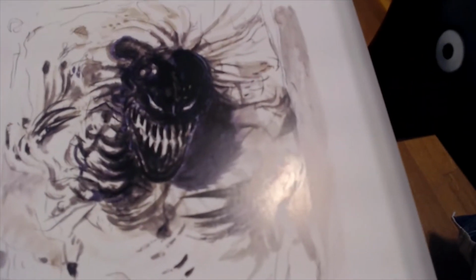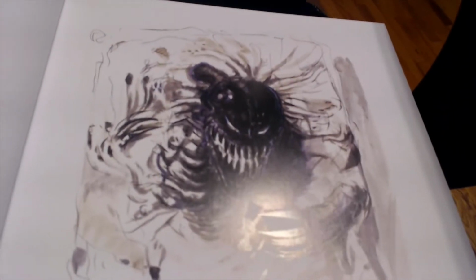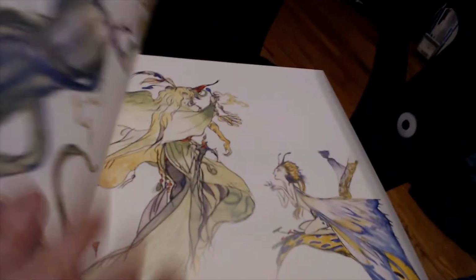It is a wall with a demon face that crushes you. Really bullshit fight, and I hate that fight in that game. And that's the Giant of Babil, I believe. There's a whole bunch of crazy characters here. A bunch of these great designs.